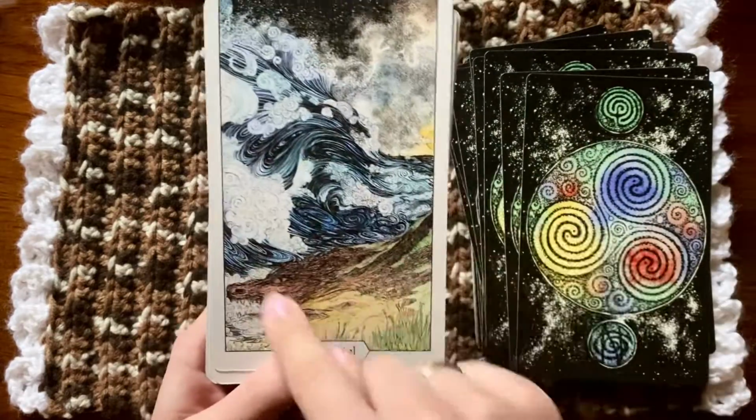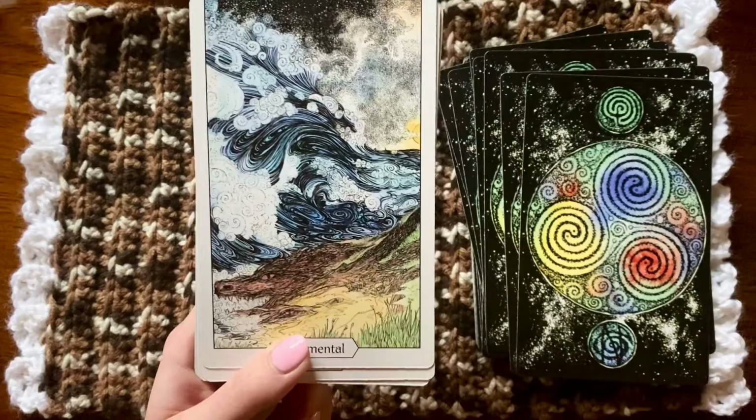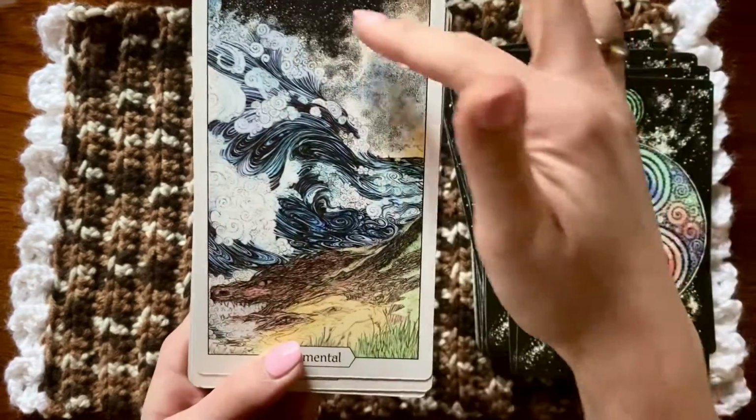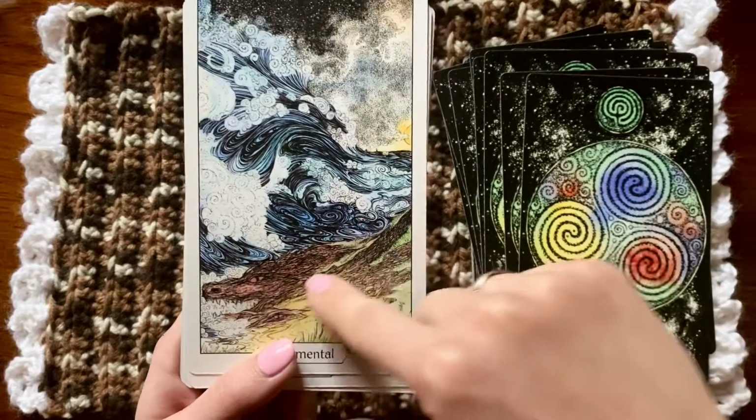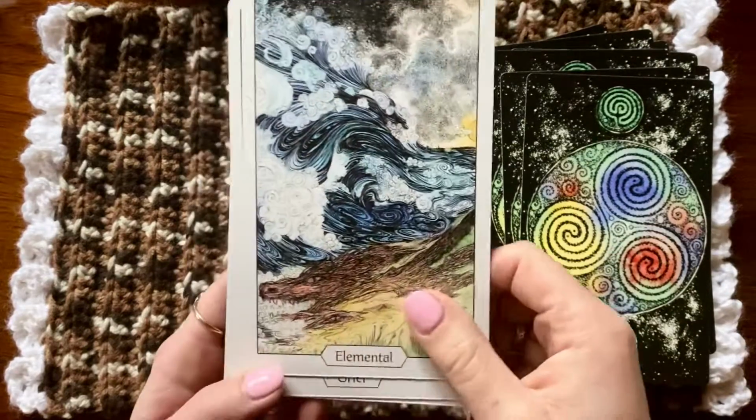Elemental. You get all of the elements here. I think that's so cool. So we've got our earth, obviously our water. This storm is our air, but we've got this dragon type image here for fire. So cool.